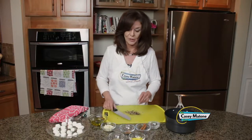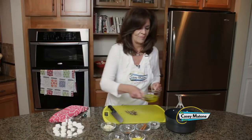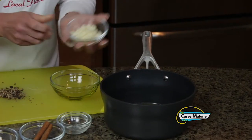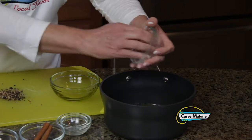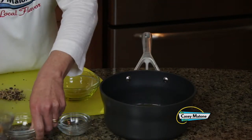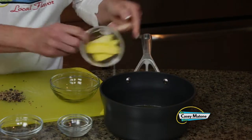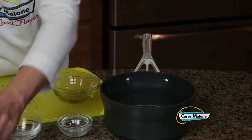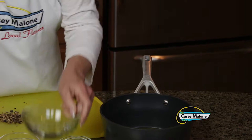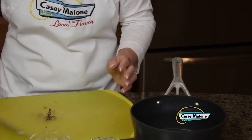All right. So now what I'll do is add all of this into the pan. 1/2 cup of extra virgin olive oil, because you are gonna be eating it. The chopped garlic cloves. These cinnamon sticks, that adds a nice warmth. Gotta have the heat with the crushed red pepper. The lemon zest. And last but not least, the anise. Now I will pick these up with the knife and transfer them.